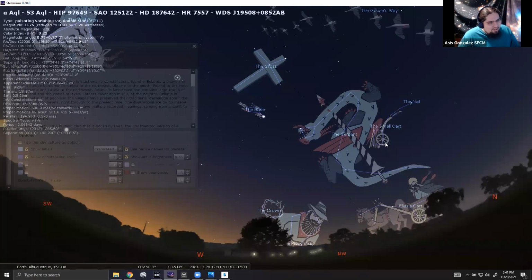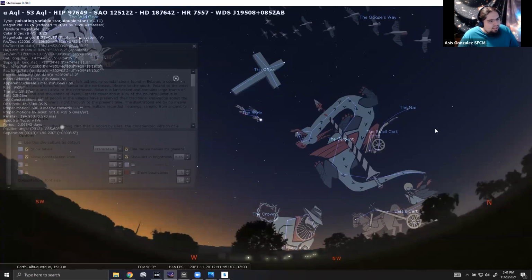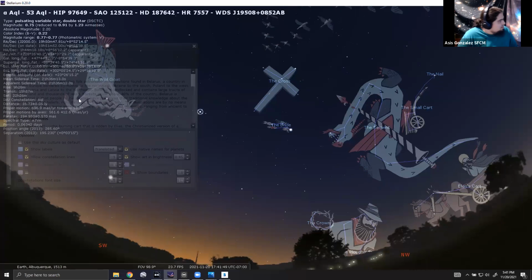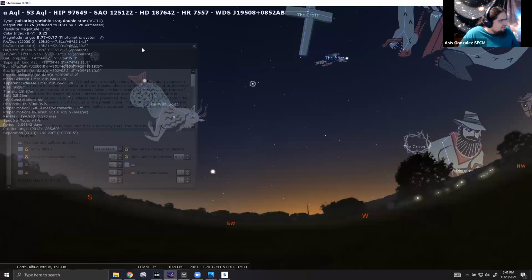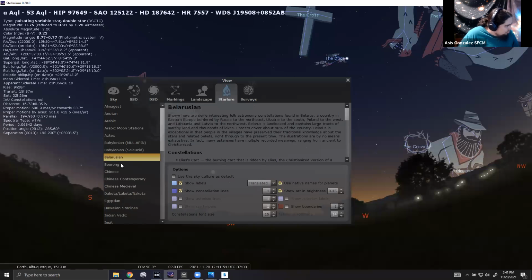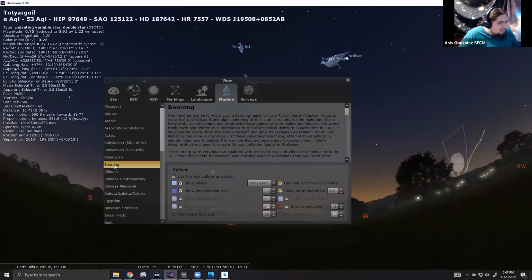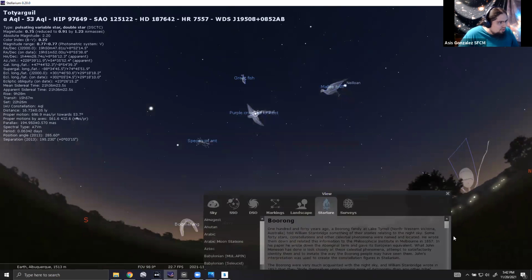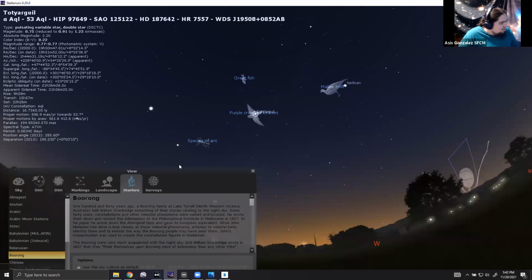Like the Big Dipper, or that's the Little Dipper, is usually a wagon of some sort or a cart. Let's see. This program doesn't have a lot of art. The Burong had art. But these are from Australia, so we can't see as many of them.